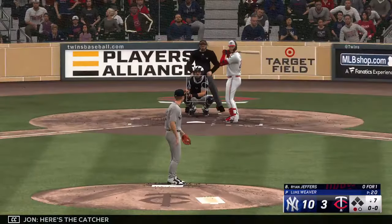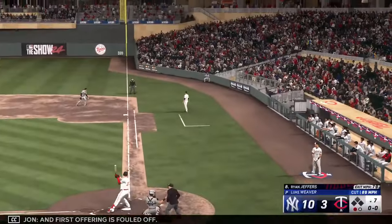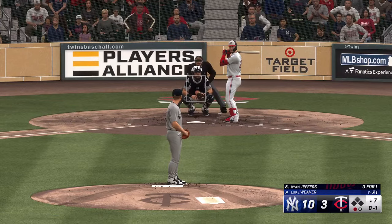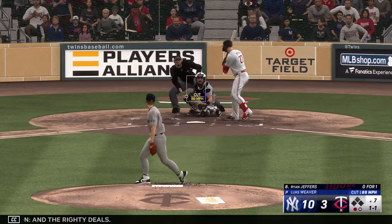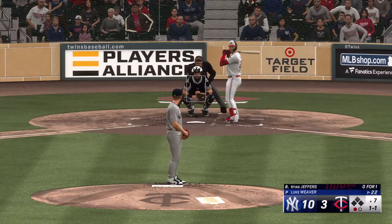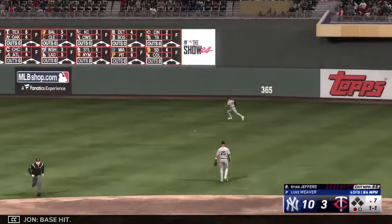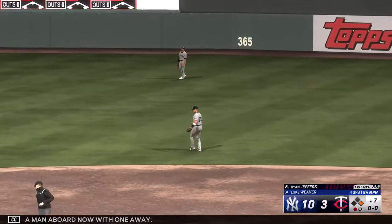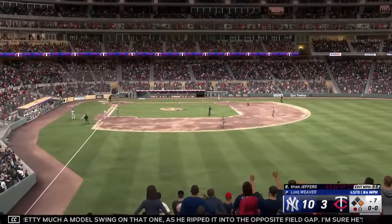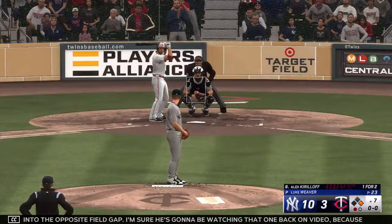Here's the catcher, Ryan Jeffers. And the first offering is fouled off. And the righty deals. That's a ball. Line drive. Base hit. So a man aboard now with one away. Pretty much a model swing on that one as he ripped it into the opposite field gap, and I'm sure he's going to be watching that one back on video because that's the kind of swing you want to bottle. So many positives that led to that knock.